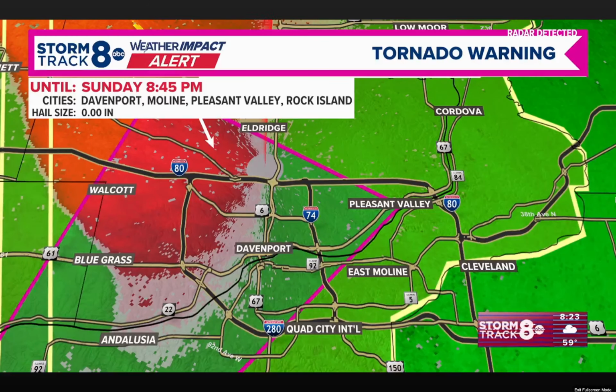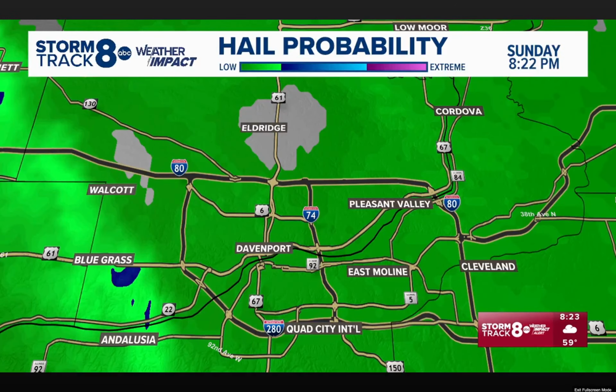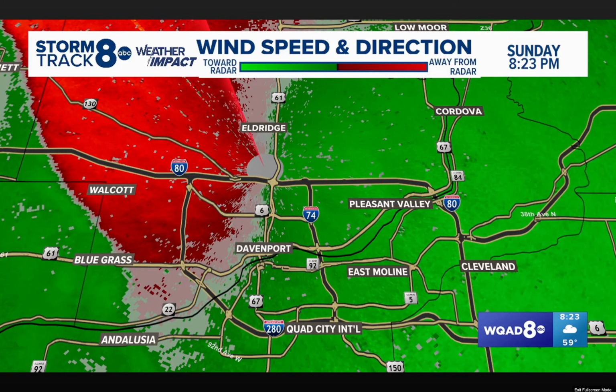Not getting many reports as far as any hail. I can show you that. If there is, it's very, very small, which we're noticing maybe right near Bluegrass and north of Andalusia. We might be dealing with some penny-sized hail here if it is reaching the ground. But the big concern with this line is the wind, and that's what we're really concerned about.